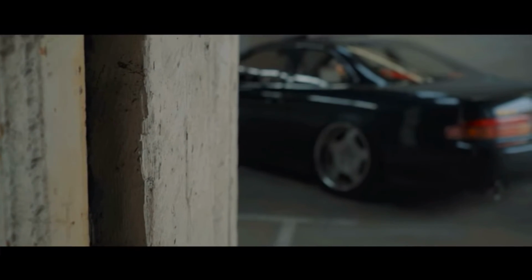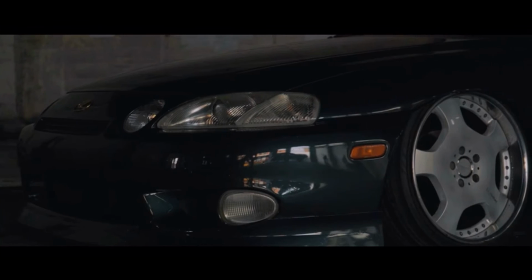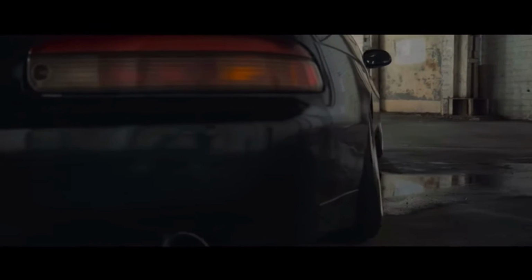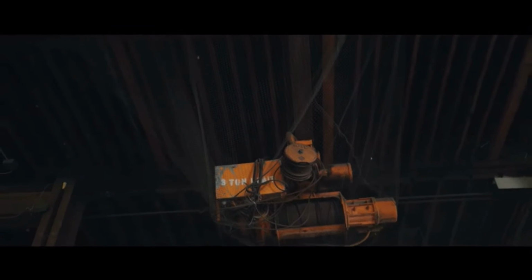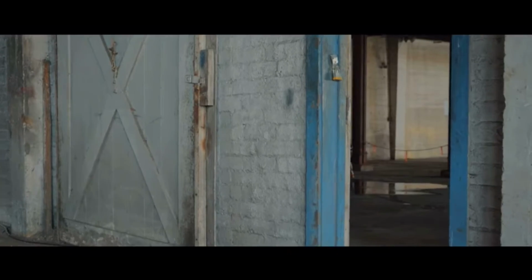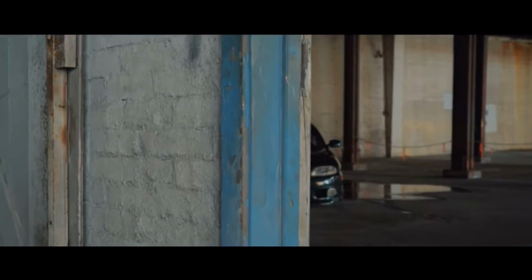So why did they put an automatic in it? But I guess it's good, because the fact that they have an automatic transmission means that most people don't want them. So if you want one, you can pick it up for pretty damn cheap and have a Japanese V8 that's ready to drift and looks cool as hell. You're just going to have to do a manual swap, which is a little bit pricey, but it's well worth it.